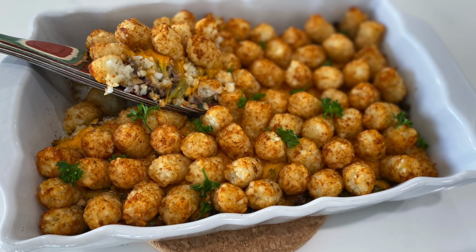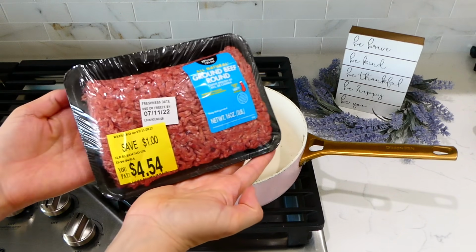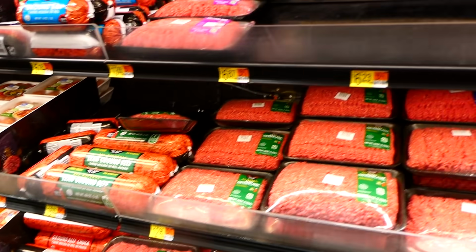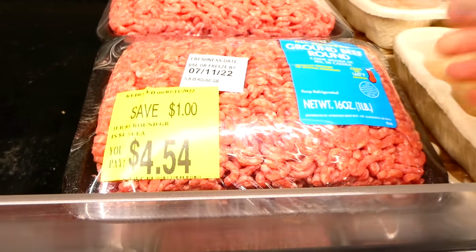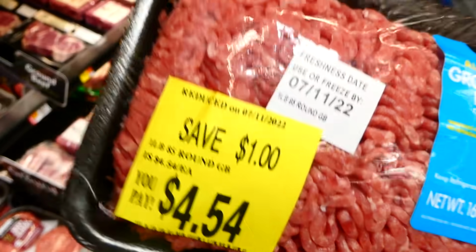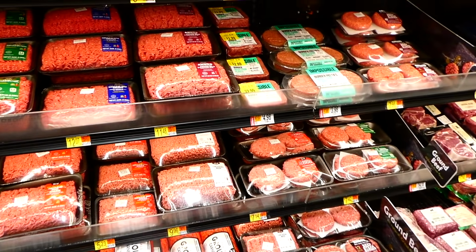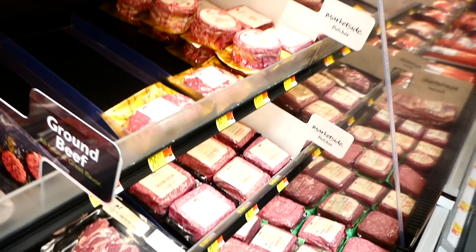Now we're making my all-time favorite tater tot casserole. To the pan on my stove, I'm adding about a pound of ground beef, and I do want to let you know, whenever I'm at my grocery store, I like to look in the meat area to see if there's any meat on sale. On this particular day, I found this ground beef for $1 off, and even if you do find meat on sale and you don't particularly need it that week, you could always freeze it and use it for another week that you might need that particular meat. This will help you save money because I know meat is extra expensive these days.